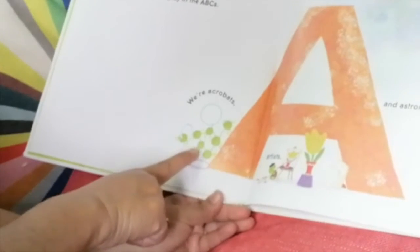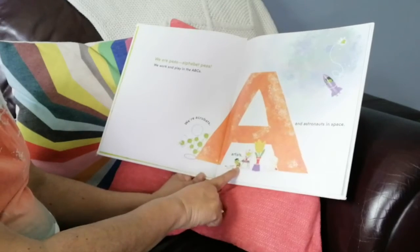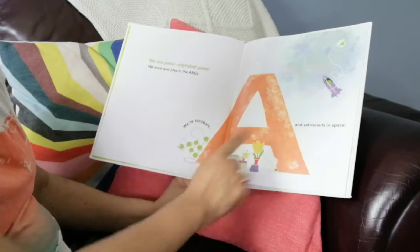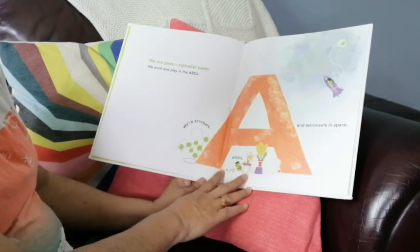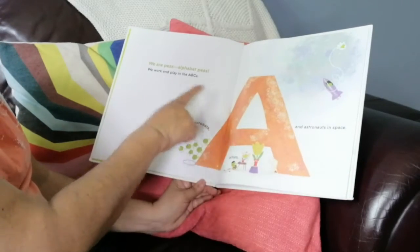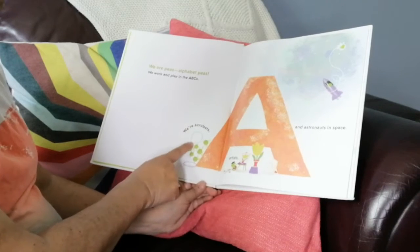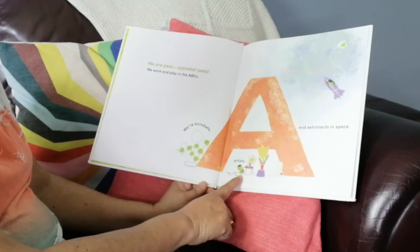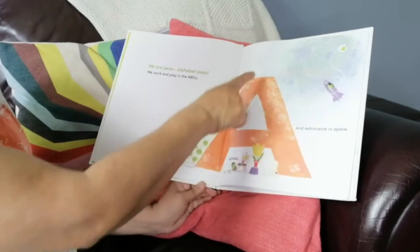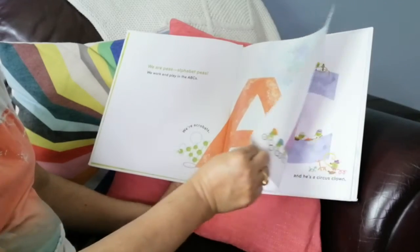We are acrobats. Look, what are they doing? Here, they are very acrobatic. Artist. See the easel. And astronaut in space. So all these three words, acrobat, artist, astronaut, start with letter A. So let's turn the page.